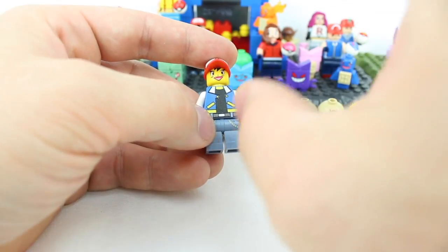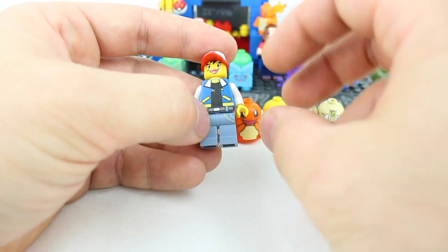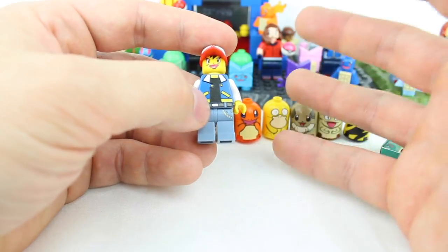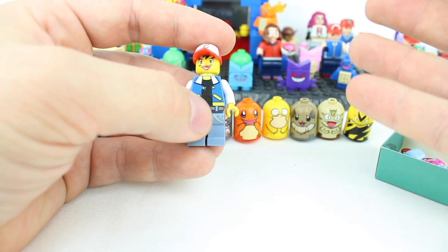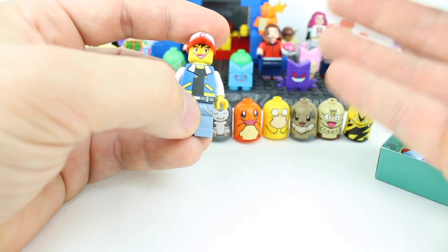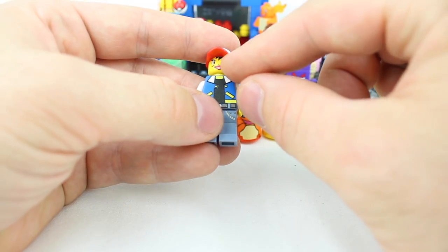Now one thing that's very different about this one versus any of the other ones that I did is that they utilized a yellow figure and printed over that versus a beige or a flesh tone. And I like that because it really ties into Lego more. Sometimes when they put out these tan ones or these flesh tone ones, it doesn't quite fit within the Lego theme. So I love the fact that they kept on with the yellow and just printed over it.